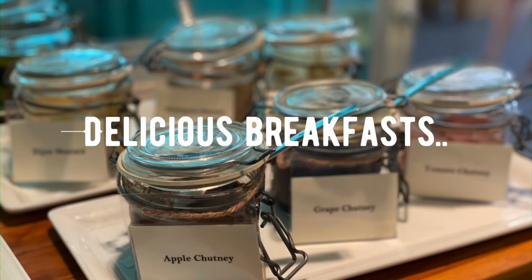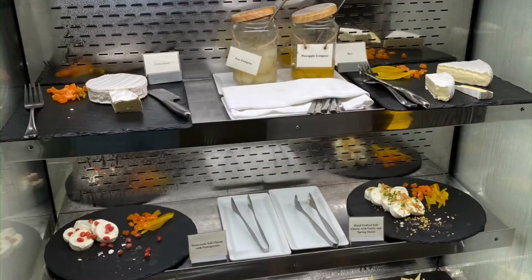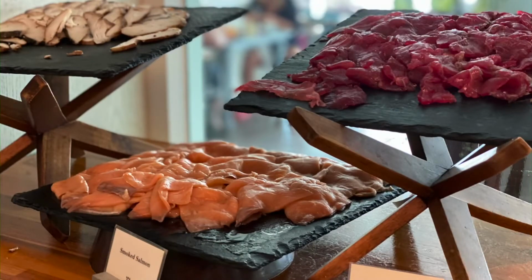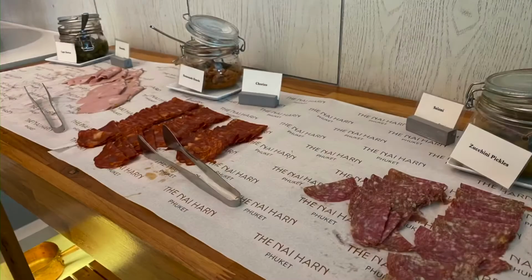There is a huge choice at breakfast, buffet style, with separate egg station and a cold room with fruits, cold cuts, cheese and various yogurts and juices.